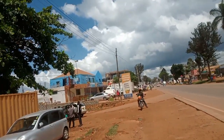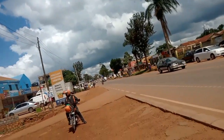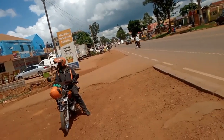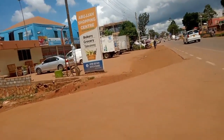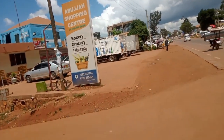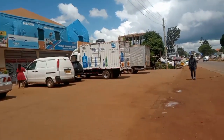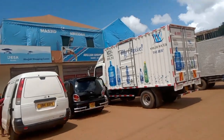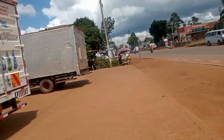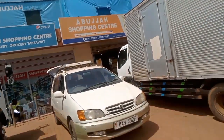So this is the supermarket. It's called Abuja supermarket. It is located here in Kauku. So let me take you with me, that is if they even allow me to film. If they don't, I'm not ready to vlog. If they do, I am more than ready. This is the neighborhood. This is how the supermarket looks.